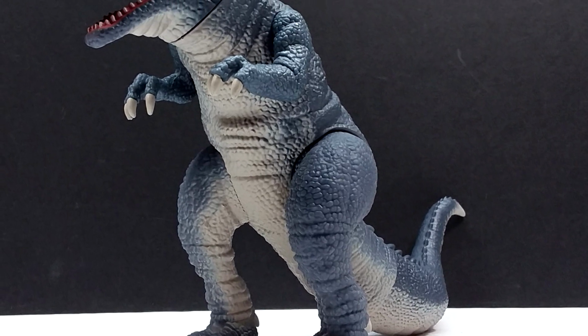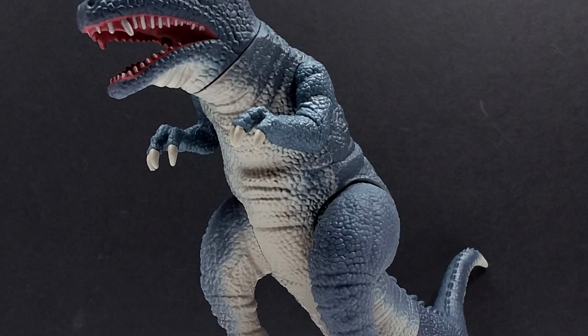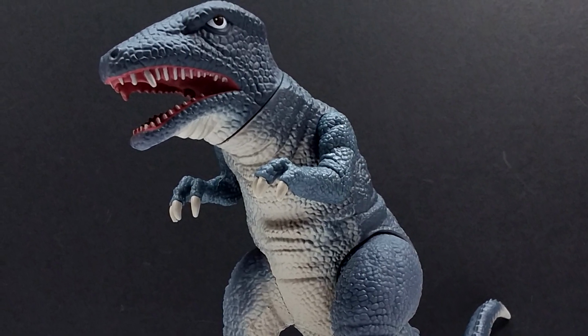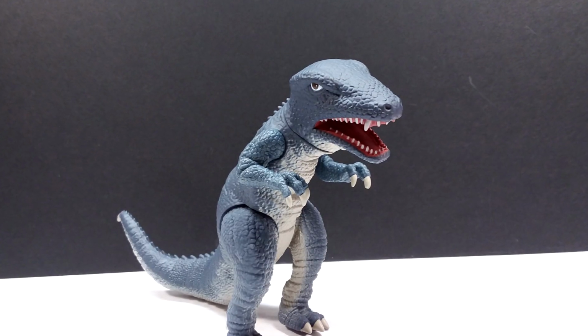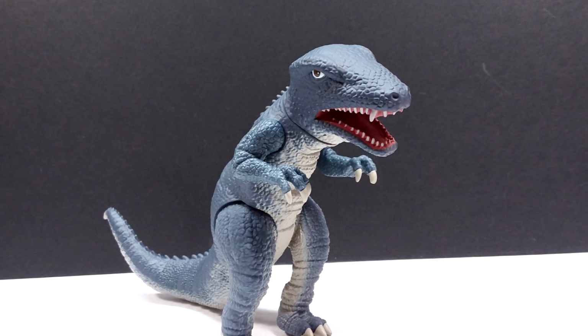So if you are interested in picking this up, keep checking back to your local Target, as that's where I acquired mine. Hopefully the scalpers will maybe slow down on stealing this guy away from everybody, and everyone will have a chance to get a hold of it at some point soon. And if you do encounter it, make sure you grab it, because again, it's an awesome, awesome figure.